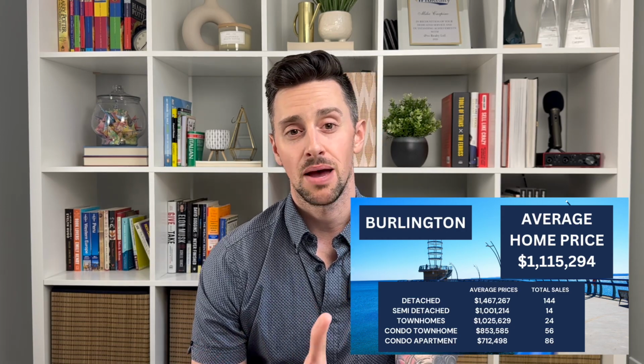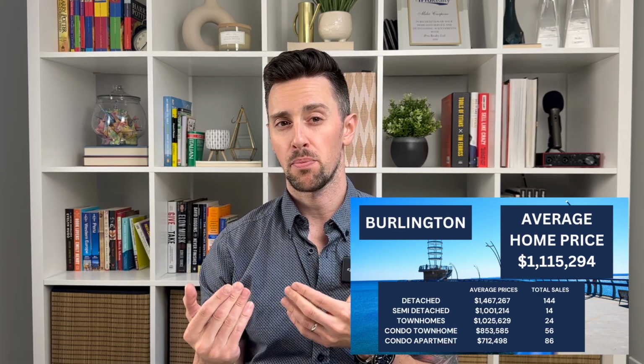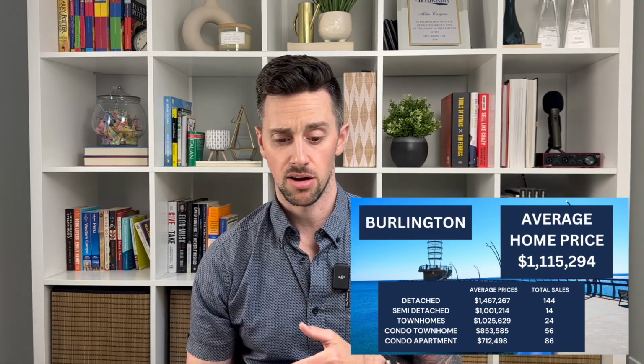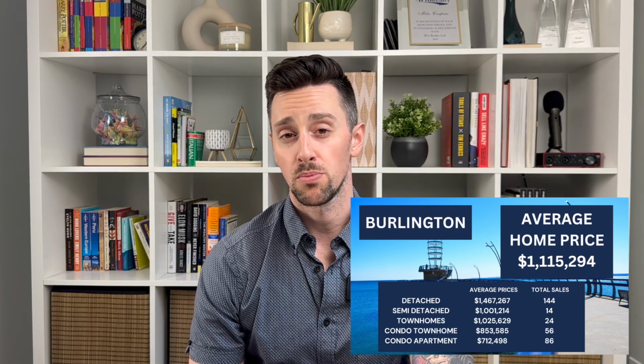$1,001,000. Townhouses, $1,025,000. Once again, you've got a little bit of a flip-flop here because the amount of transactions, as you'll see, are lower in comparison between the semis versus those townhouses. Condo towns, $853,000, and your condo apartments, $712,000. So you're going over that Mississauga price point for a condo in Burlington. Only 86 transactions compared to the larger amount that was in Mississauga, but Burlington is definitely more of a prestigious area for people, so they're willing to spend a little bit more.